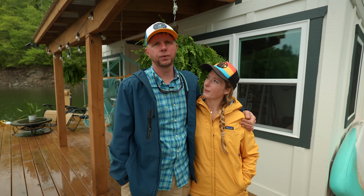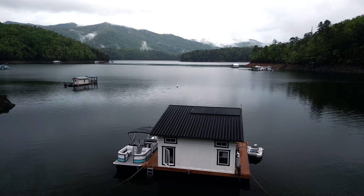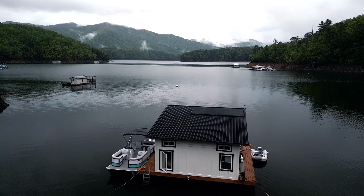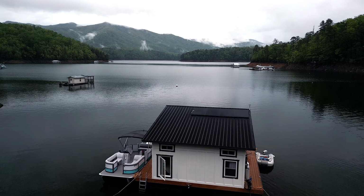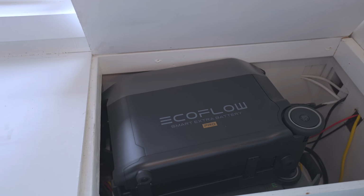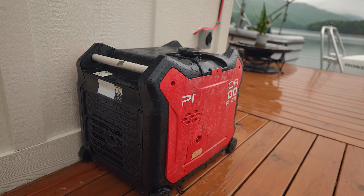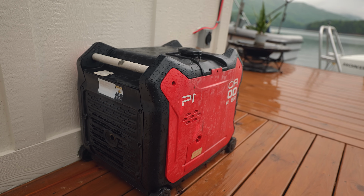We're partially off the grid. We do not have power coming into this house, so we run a lithium solar system, and on our roof we have 1,600 watts of solar coming into batteries, and that pretty much keeps us going 99% of the time. We have a backup generator if we need to charge the lithium.